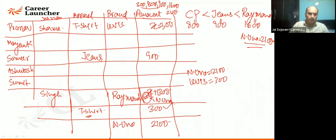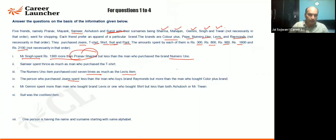Then again, going back to this one, this is what we have already done. This is done. This is done. The person who purchased jeans spent less than the man who buys Raymond, but more than the one. This is also used. Mr. Gemini spent more than the man who bought brand Levi's, or one who bought shirt, but less than both Ashutosh and Mr. Tiwari. Very important one.